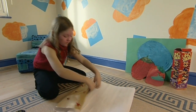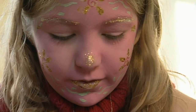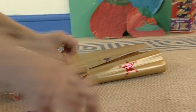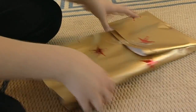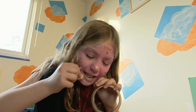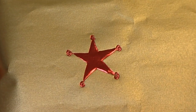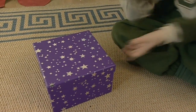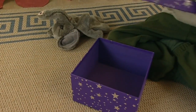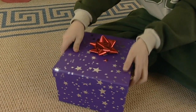Zap. Look, she's wrapping up a present. Oh, there are stars all over the paper. Is it for me? No, Tigs. What's she doing now? She's using sticky tape to tape up the package. Oh, nicely done. Lovely. Oh, it's Tiger Boy. Yeah, he's giving that puppet elephant as a present. In it goes. There are stars on the box too. And a lovely bow on the top. He's brilliant, isn't he?